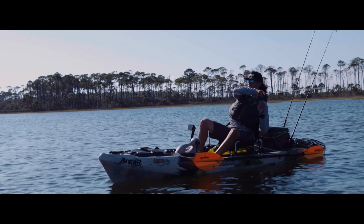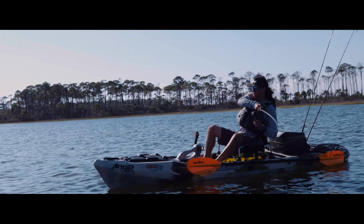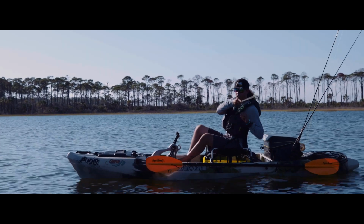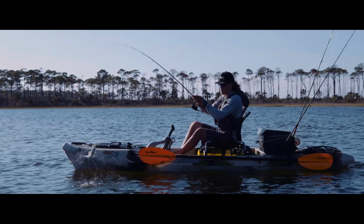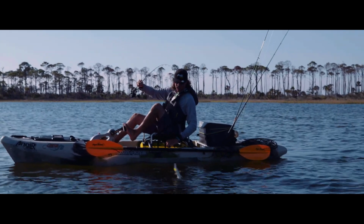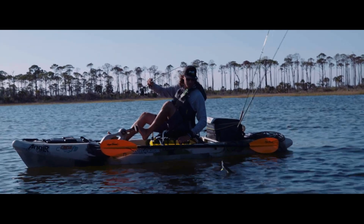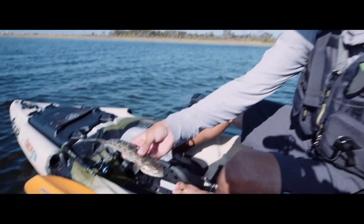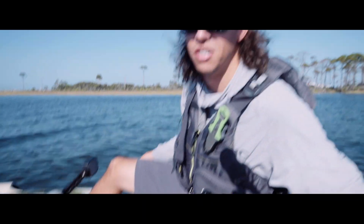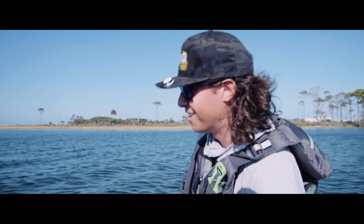Oh, there he is. He's on. What do we got? Whoa, new species. All right, so this is a lizard fish, and these things are scary. So that is a lizard fish, and I don't even want to mess with them.